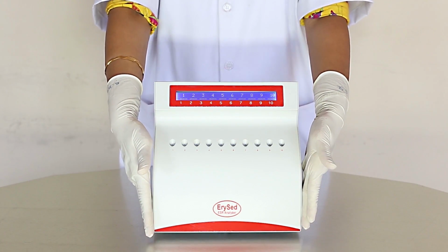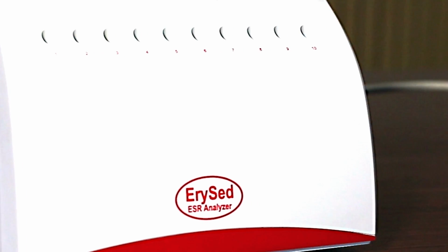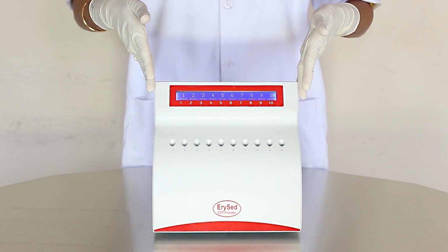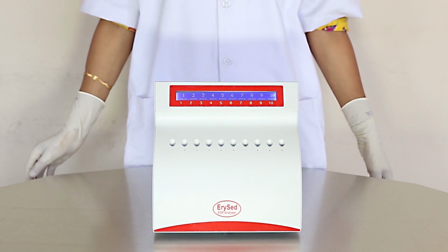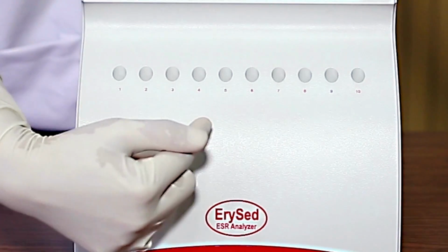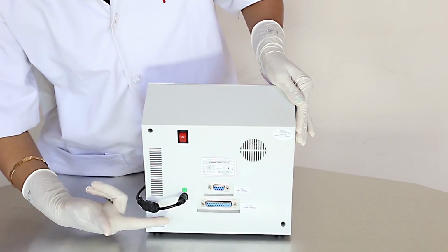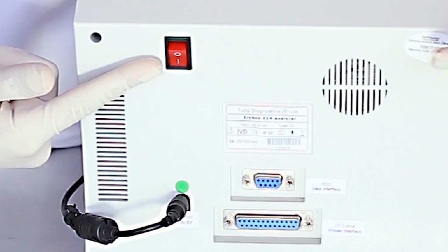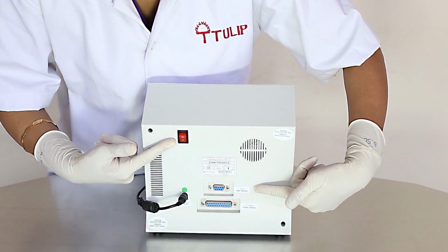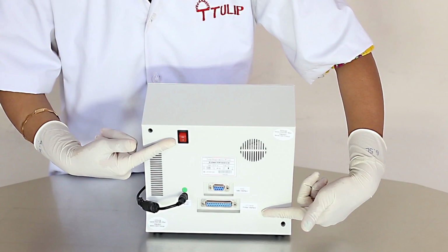ErySed is a compact automated random access analyzer for the analysis of erythrocyte sedimentation rate based on the standard Westergren method. ErySed has 10 reading chambers and an LCD. On the rear side of ErySed, there is a 5-volt power input connector, an on-off switch, along with the RS-232 port for PC interface and the LPT port for printer connectivity.